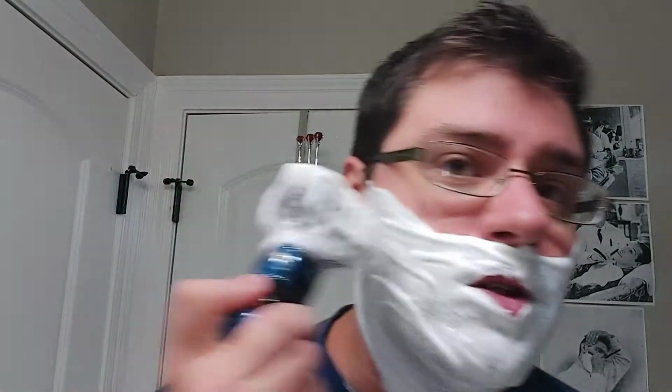Shannon Soapworks soaps are also very inexpensive. This is a tub of, let me see, does it say on here? Yeah, 4 ounces. 4 ounces for $12. So, you know. It's a tallow-based soap as well.